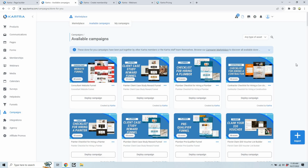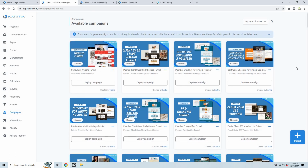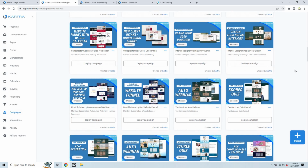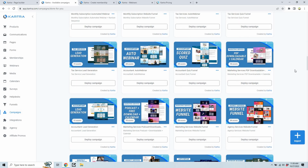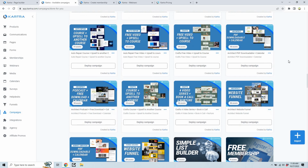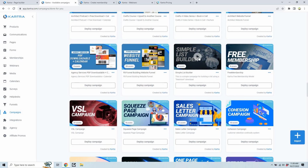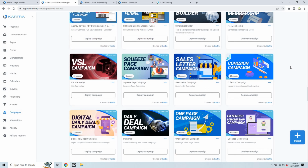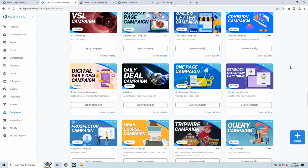You'll notice there's a lot of different ones. Some are going to be for offline businesses, which isn't a big deal because you can always change it around. But as an example, we have some painters, plumbers, florists and such, photographers, dentists. But as we scroll down a little bit more, you're going to see a little bit more marketing related. So we have marketing services. Let's see, not accountants, agency services. Let's see, scrolling down more. Simple list builder, there we go, funnel building, free membership, VSL campaign, and these are a lot more of the marketing ones, right? So squeeze page campaigns, daily deals.